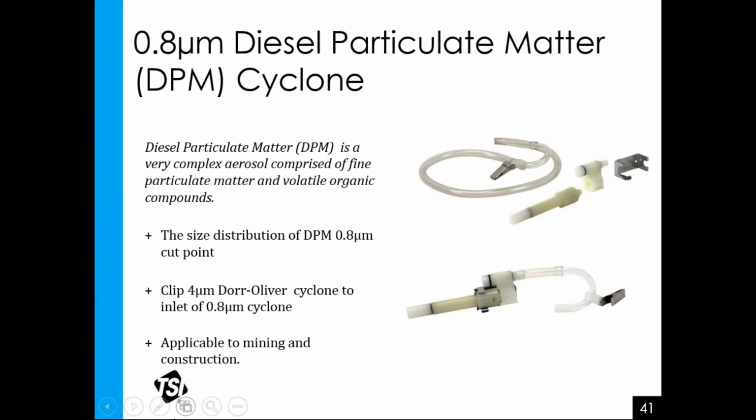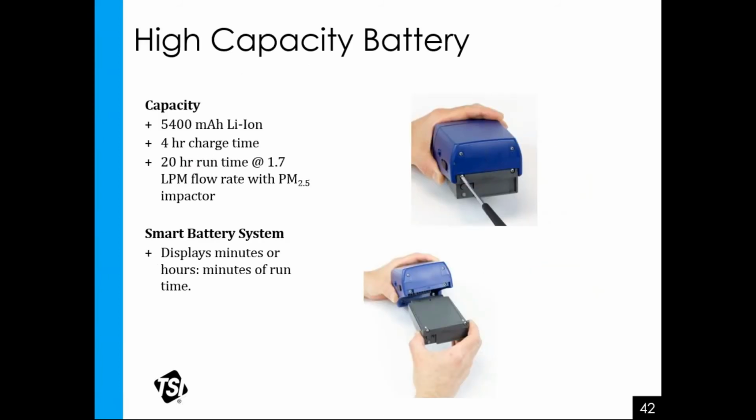Diesel particulate matter is a very complex mixture of ultrafine particles and VOC. So we developed a 0.8 micron cut point, recognized as a way to separate diesel particulate matter from most other aerosols. In the mining industry, especially underground mines, they have big tractors using diesel to run engines. These are key customers for real-time diesel particulate matter monitoring. And these instruments allow you to run a full 8-hour work shift without changing batteries.